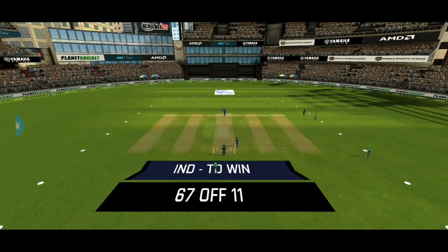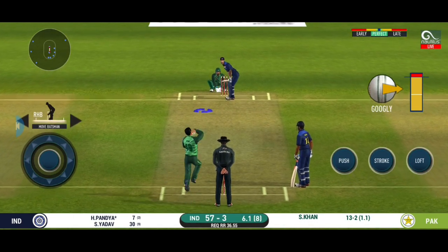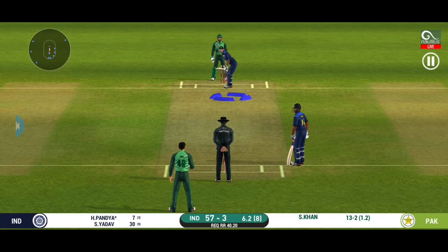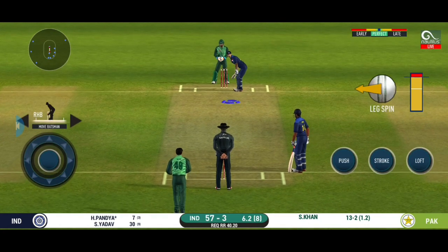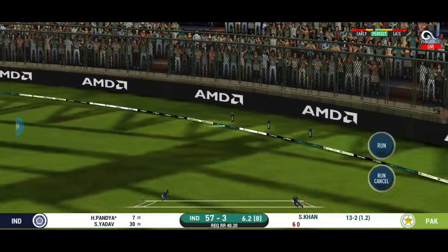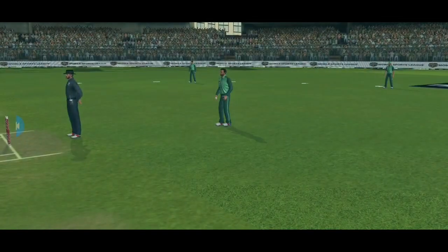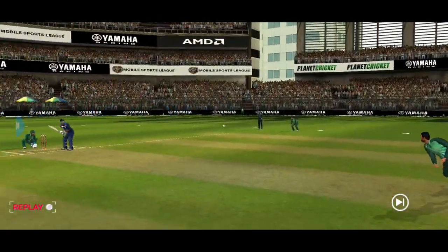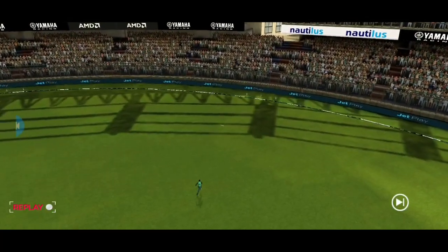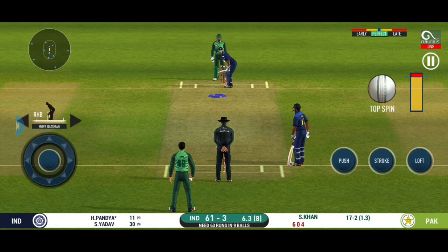Another field change. Can he do it again? He has left that one alone. Deep point in place. That is in the air and in the gap as well. Goes for four. He's an improved player now. You make a mistake and you pay the price. He seems to have carried his form from the last match.